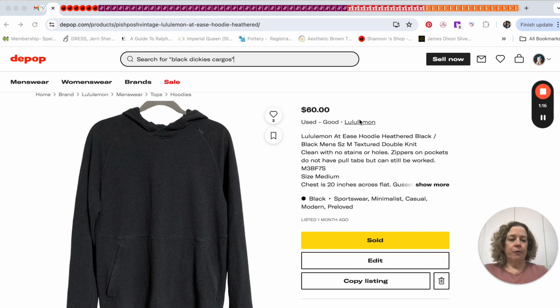But as you can see, the first sale here actually sold for $45 with an offer. It was a Lululemon men's textured pullover hoodie type thing, and it seemed like a fairly desirable item. It would sell on Posh, it would sell on eBay, but it actually sold on Depop first. I took the $45 offer, and it was a current item, not vintage or anything like that. So I was happy, and it sold within a day or two of me listing it.